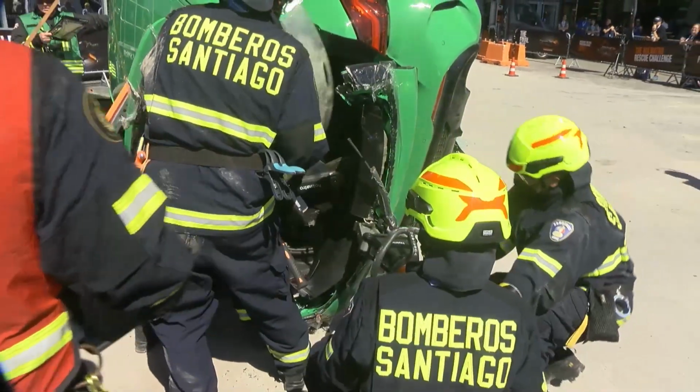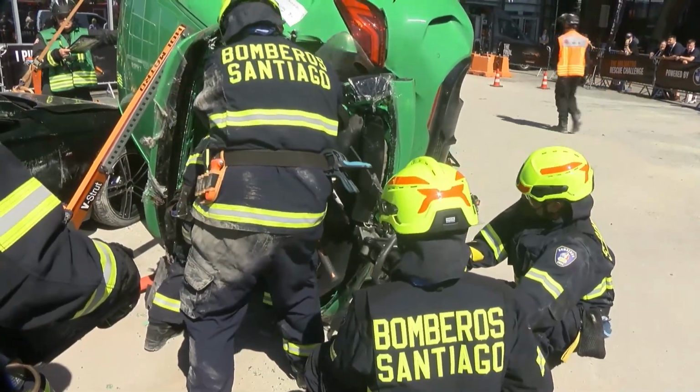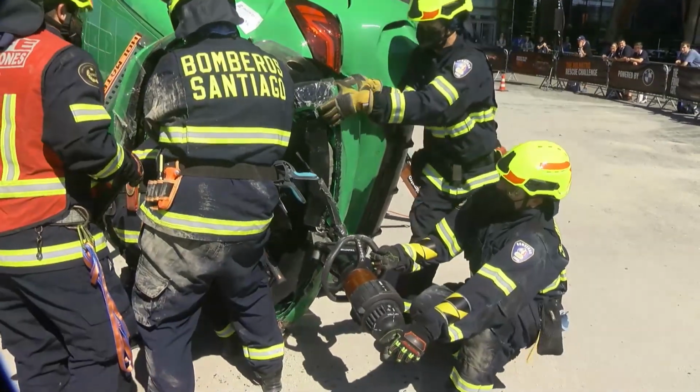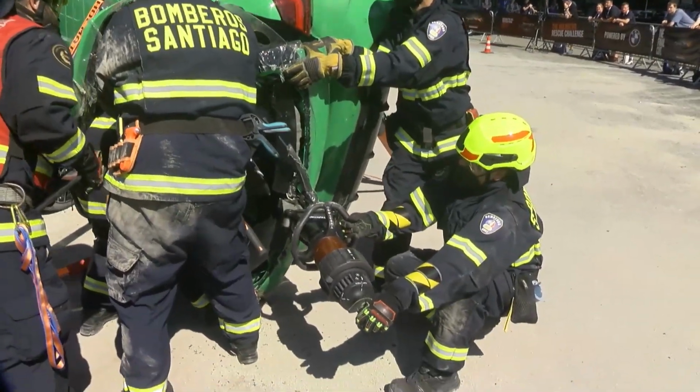They're trying to create space. The car shifted a little bit. Obviously, stabilization is hugely important here. And what they're trying to do is get that hatch off, which seems to pose a bit of a problem.